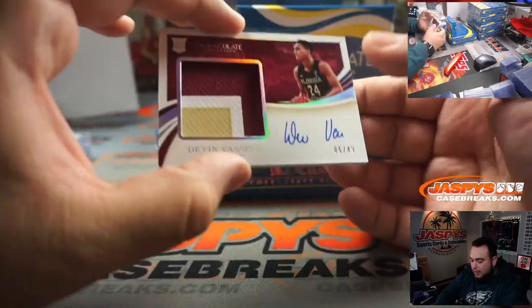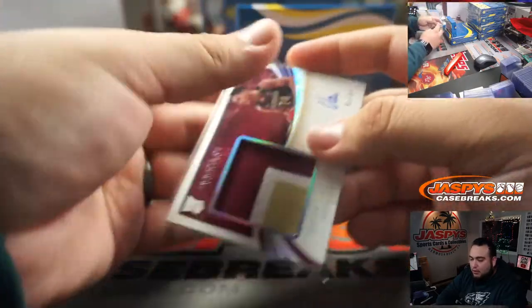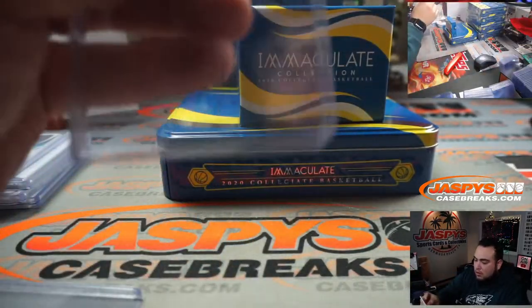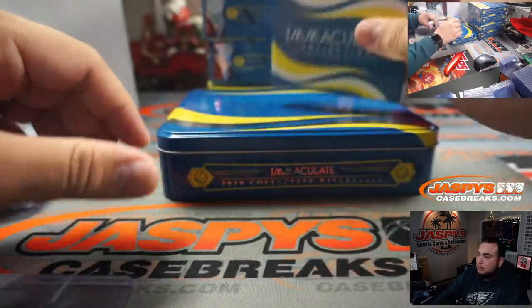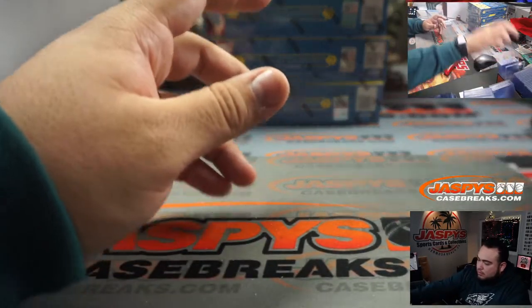And the last one here is a Devin Vassell. 5 out of 49. Going to Jay. Who got that in Prism Retail, 264 as well. All right, next one.